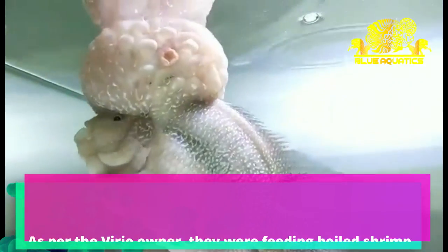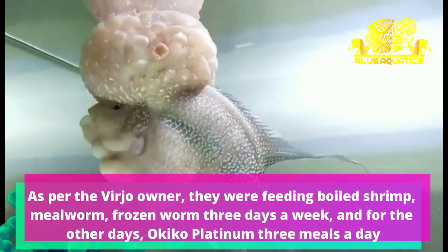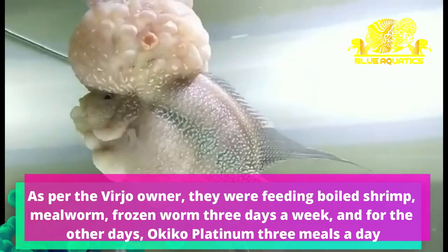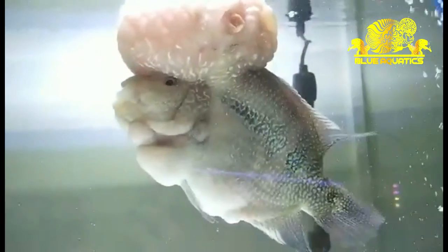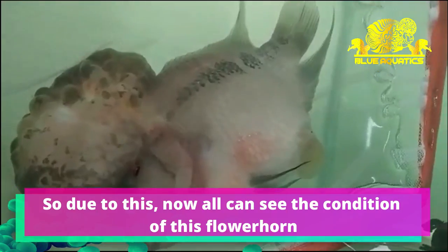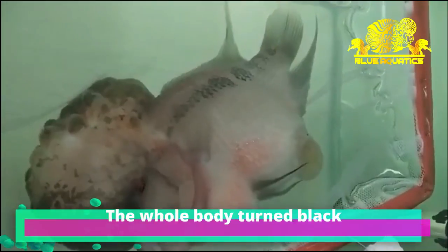As per the Virjo owner, they were feeding boiled shrimps, mealworms, frozen worms 3 days a week, and for the other days, Okiko Platinum 3 meals a day. Each meal contains 11 pellets. So due to this, now all can see the condition of this flower horn. The whole body turned black.